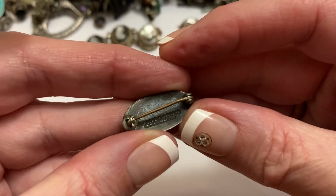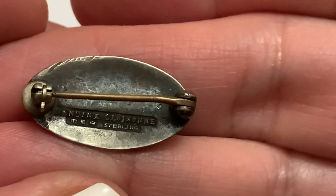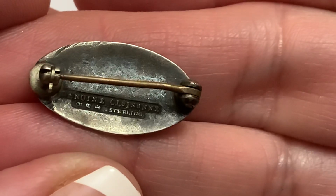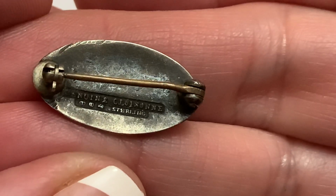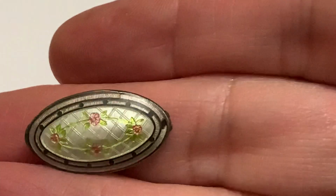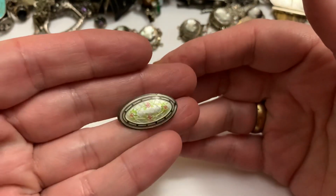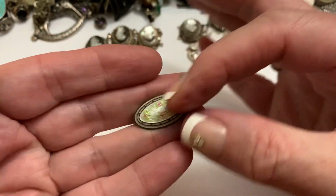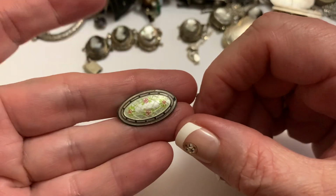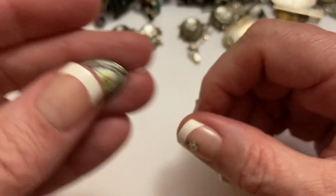This pin, also love. It says sterling. I can't read the other name on it. Maybe you guys can see that. It's so small. I love the enamel. Oh, I wish I had a necklace made with all these. Ooh, that would be so gorgeous. Sterling and expensive. I love it. So pretty.